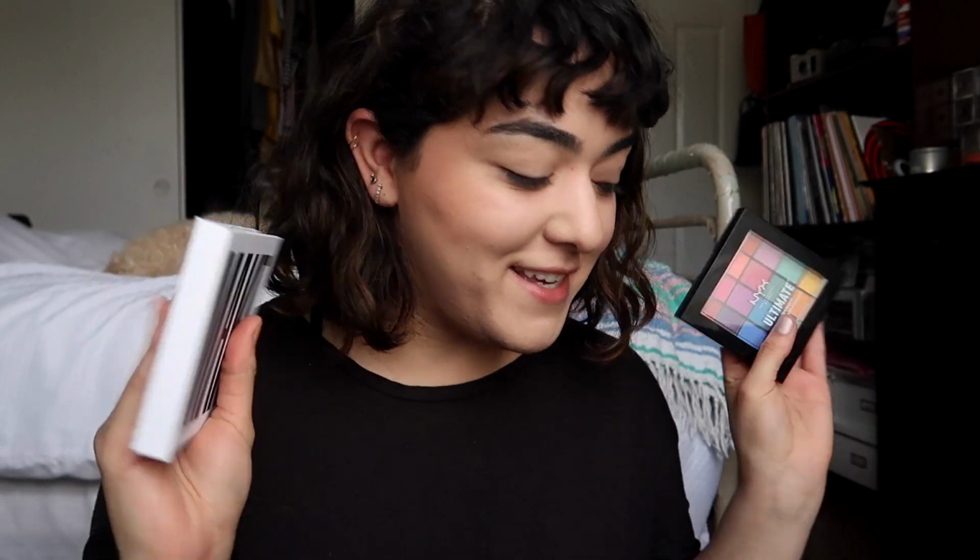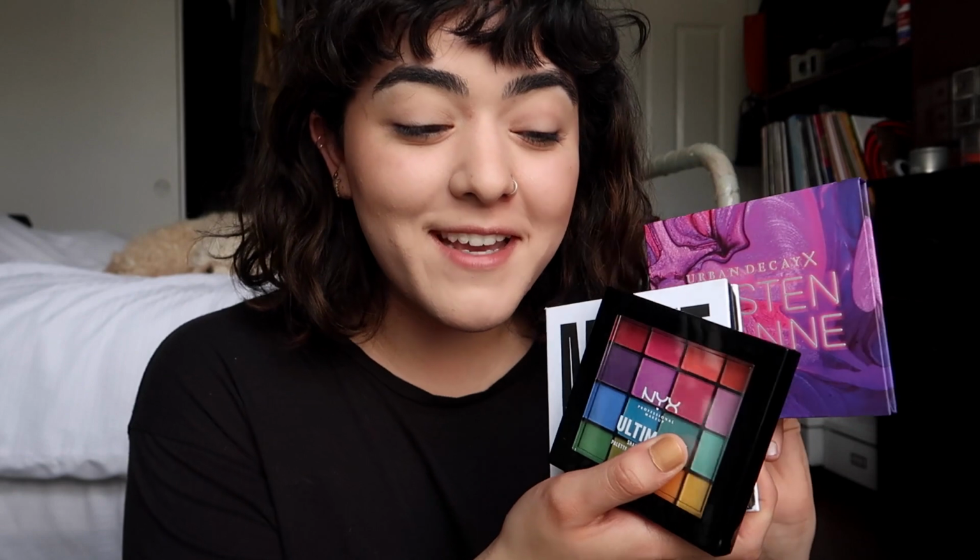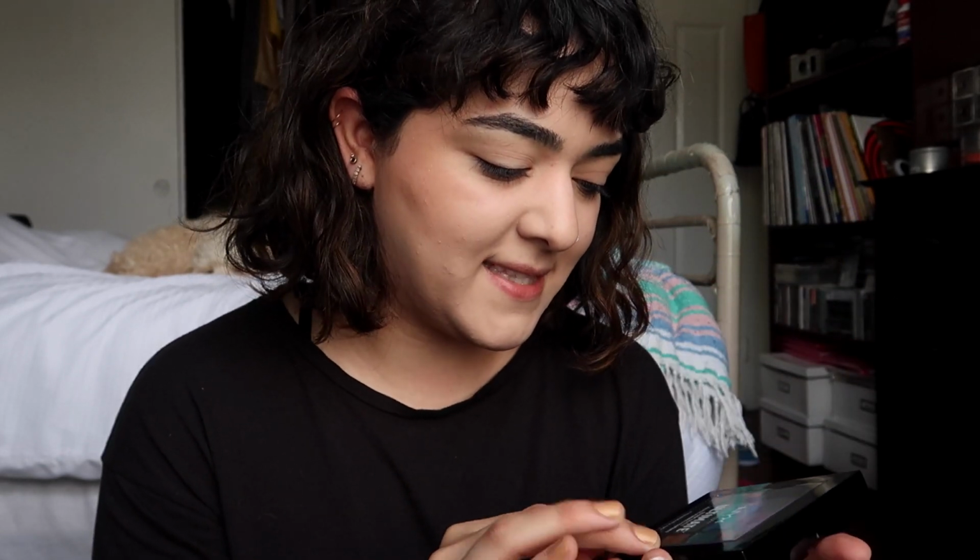So for eyes, I actually have gone a little eyeshadow palette crazy recently. I have 3 right here. So I have this one that I picked up from Target. This is the NYX Ultimate Shadow Palette. Look at this.